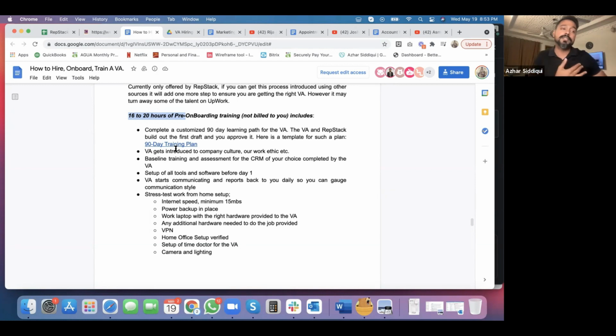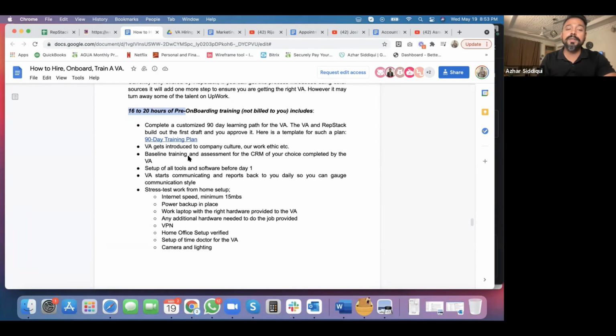There might be a CRM that you want them to work on. There might be a graphic design platform that you want them to work on, video editing, whatever you may need for your organization. You put that in a learning path and you hold them accountable to that. So we do that in our pre-onboarding with the VAs.